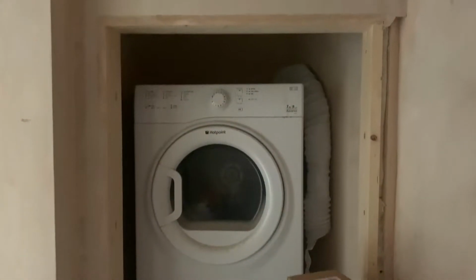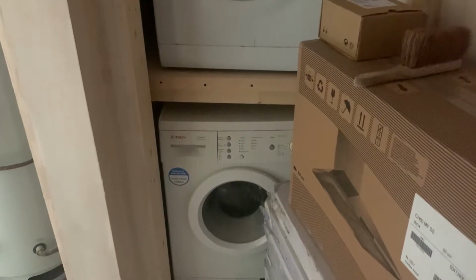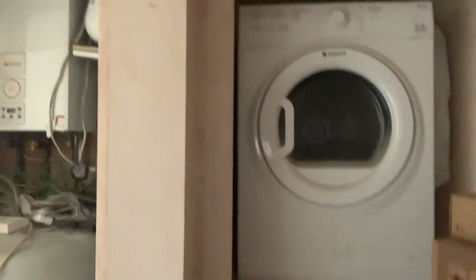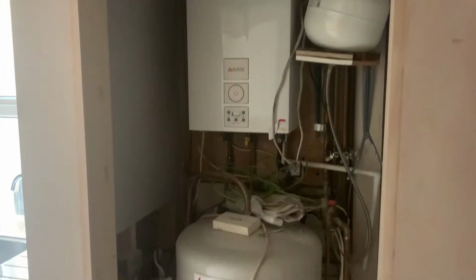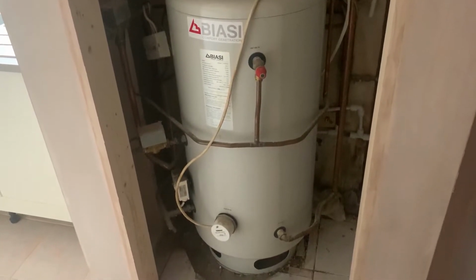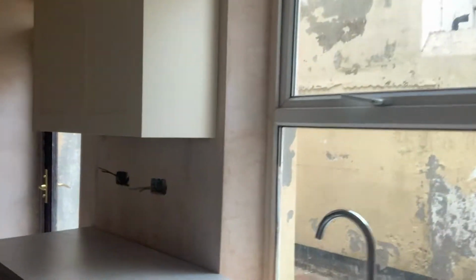I really like this bit of what we've done here. This is a bit of the room that was completely wasted, and we thought about putting the tumble dryer and the washing machine in there, so they're out of the way. We've also built in this Goliath of a heating system in here as well. So that works really well.